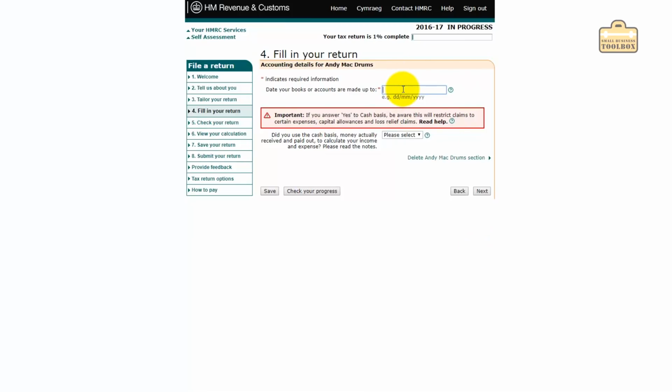Date your books are made up to? Well, it's going to be the 5th of April 2017 for this tax return. Obviously, if your books are made up to a different date, you would put that in there. Did you use the cash basis? We're assuming, to keep life simple, that yes, we're going to use the cash basis. I've done a separate video all about that, where you can find out the pros and cons of the cash basis.